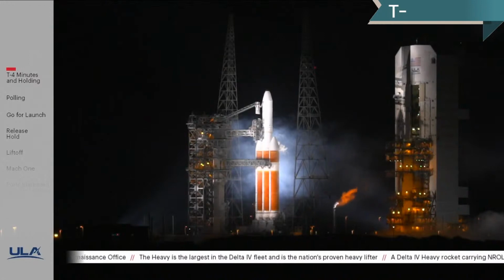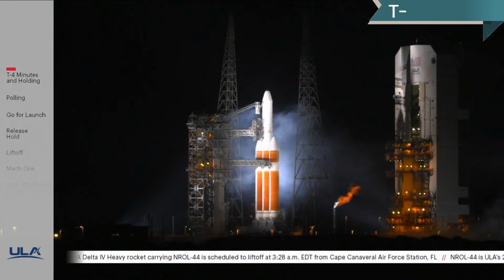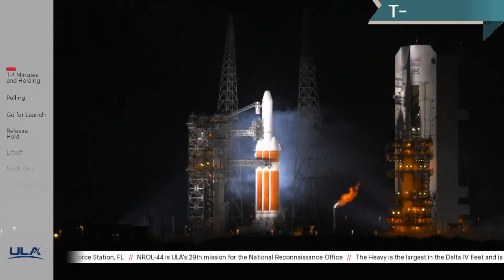First of all, the throttle went on to the full power, and then the thing happened. I think there is some issue with the power throttle kind of a thing. And LC verifies MECO confirm. Main engine cutoff is confirmed, means the engine is not running.